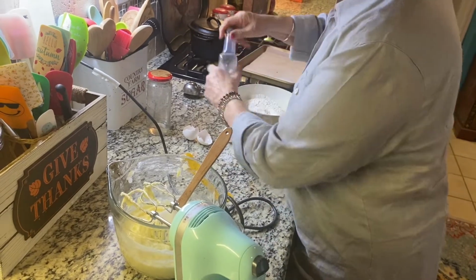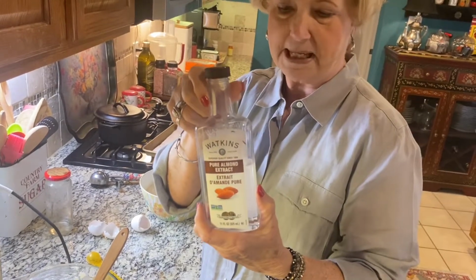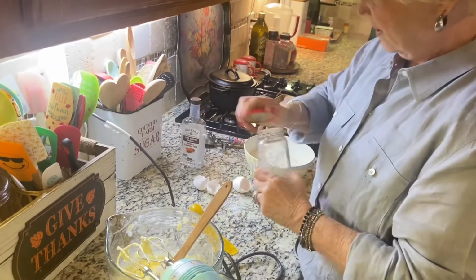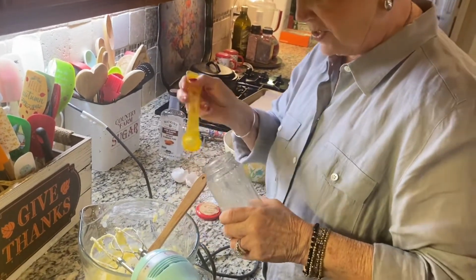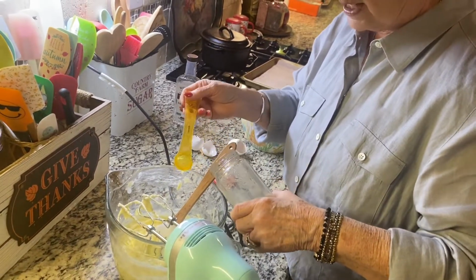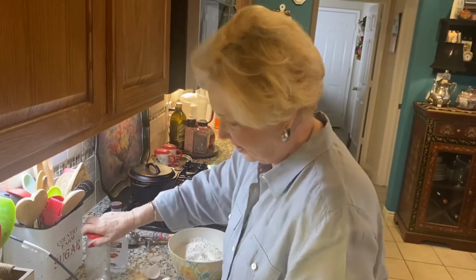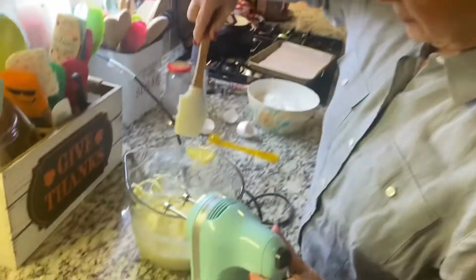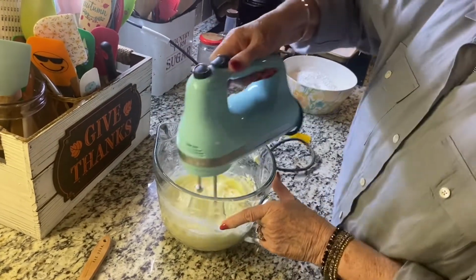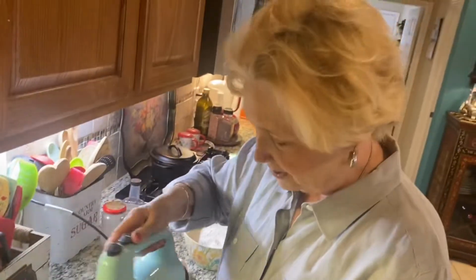So, okay, that's the almond extract. Watkins, great almond extract. I ordered two or three of these as one order from Amazon. It's just a real strong almond extract. And here's my Mexico clear vanilla. I always add just a tiny bit more than what it calls for. I can't tell you why, but I do, and I love it. When I make chocolate chip cookies, people always ask me what I put in them to make them taste so different. The Mexico clear vanilla is the only difference.